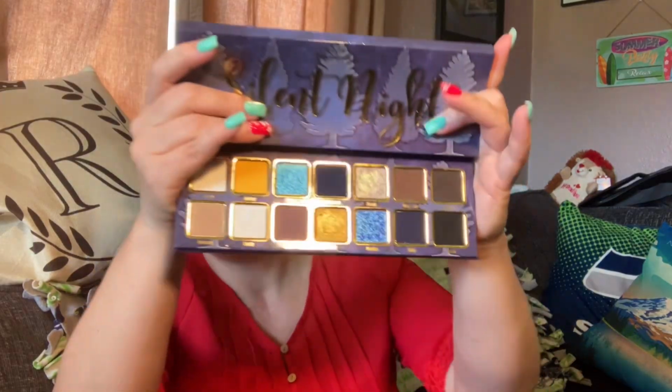But I couldn't pass up the sale, and then I saved even more by using my code, which was pretty freaking cool. So they have a missing one for this one. It's in the room on the floor, but it comes with these like little square things on top of the shades to keep them from breaking in shipping. I think all brands should do that. I think it's a great idea.